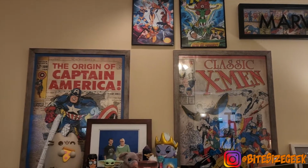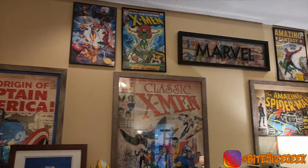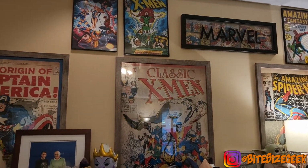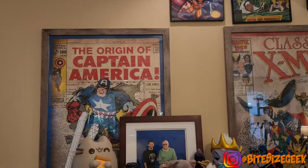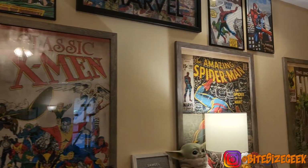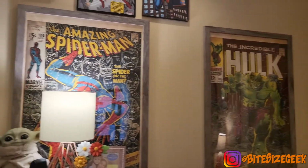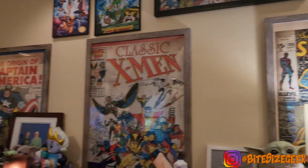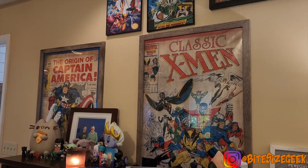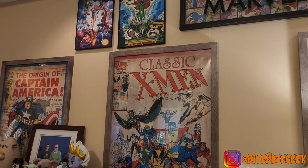Okay, y'all, we come in the bedroom. We have a lot of different art on the wall. And I'm sorry, you'll have to excuse the lighting. The lighting is, I guess, not that great in here. But let's see. We got a Captain America poster, X-Men poster, Spider-Man poster, and Hulk. Two of these are actually wall decals that were being sold, I think, at Hobby Lobby. And instead of peeling them off and putting them on the wall, I got frames for them.